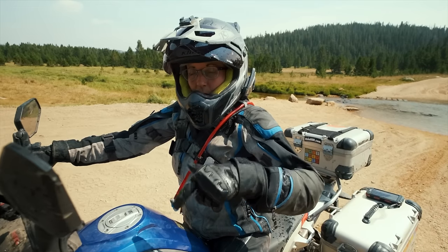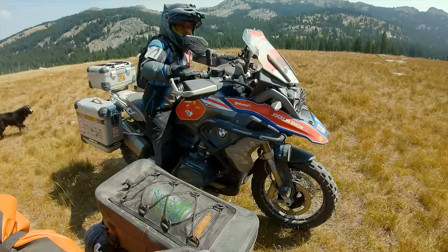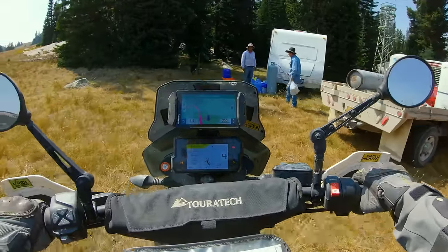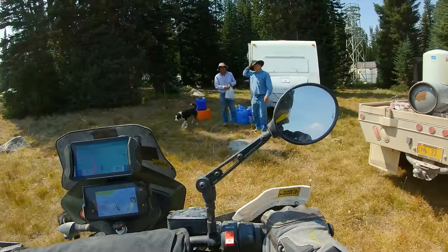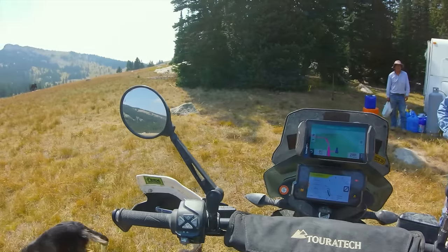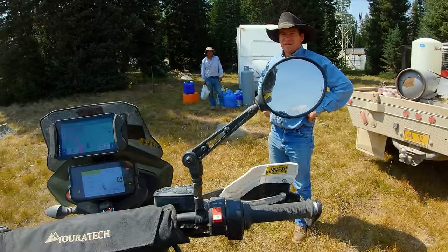So after this water crossing, I went back to see where Paul and Bryce were, and I found Paul talking to a couple of ranchers. Howdy. Hey, just wanted you guys to know my friend I'm riding with, he crashed. He broke his wrist. He's just right up the way there. I'm gonna go try and catch up with my friends and see if we can get him out of here. I just wanted you guys to know he's there.